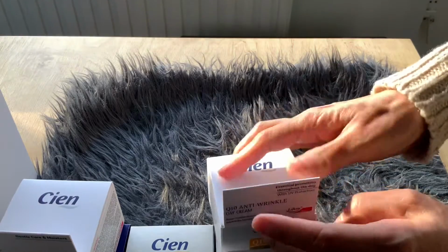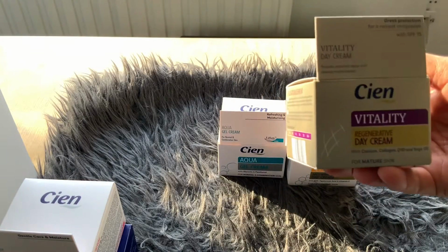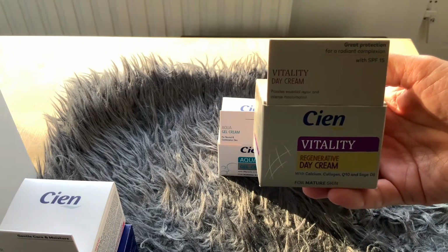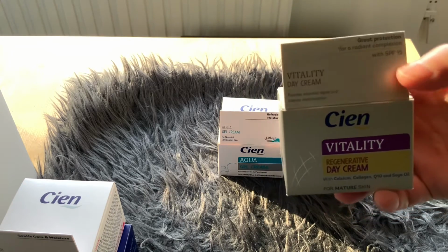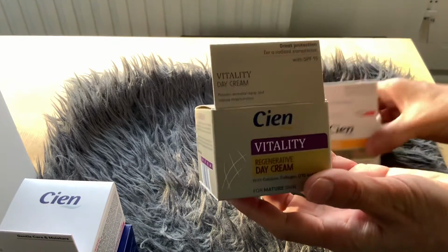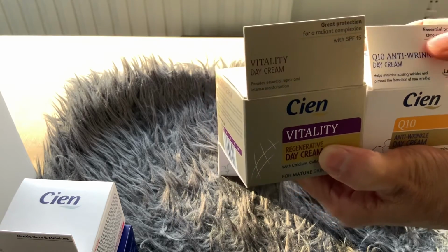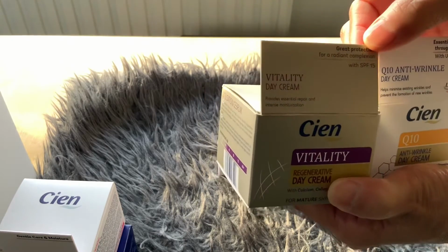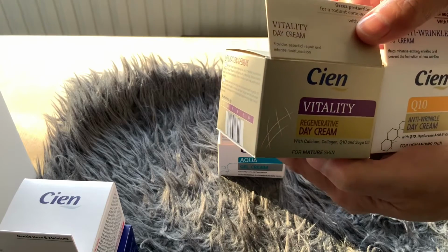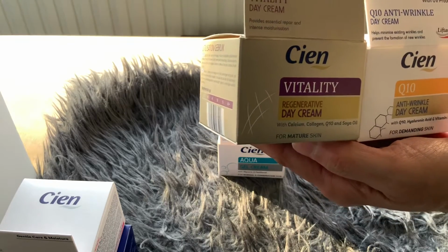So, ito siyang mga product. Ito siya is this one, great protection for a radiant complexion with SPF 15. Naa siya SPF 15. Regenerative Day Cream for mature skin. Ang kaiba nito dito, this one is essential protection throughout the day. May UV protection siya. This one is great protection for a radiant complexion with SPF 15, a regenerative day cream with calcium collagen. So maganda din ito, for demanding skin with vitamin E siya.